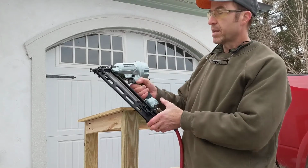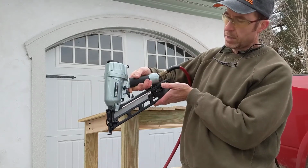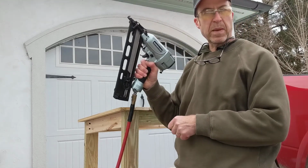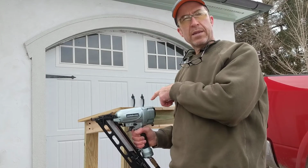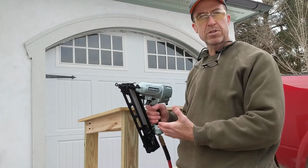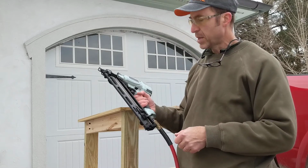What I liked about this is the angle of the nail track here, allowing you to get into really tight spaces like corners if you're doing molding. That was one of the downfalls of that Porter Cable nailer. Because it was a straight line finish nailer, you really got a little buggered up in corners. So this was really appealing.